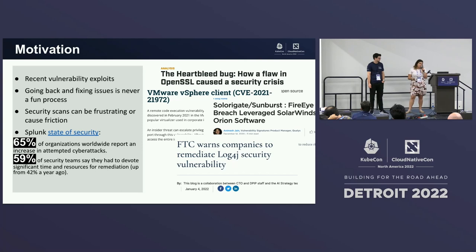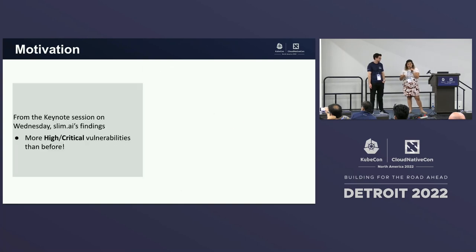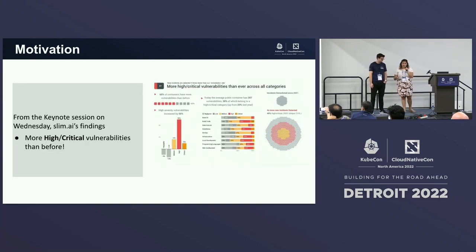The other thing is we've actually done some research, and what I thought was really interesting is that Splunk did a state of security report, and they said 65% of organizations are reporting an increase in attempted cyber attacks. I think that's a pretty big number when you think about it. It was reinforced when I was listening to the first day keynotes on Wednesday. Slim.ai did a lot of research and created a lot of reporting as well, and they noticed more high and critical vulnerabilities than ever before, especially in the containerization and cloud native world. So we want to make sure that anything that we're doing is secure from the beginning.